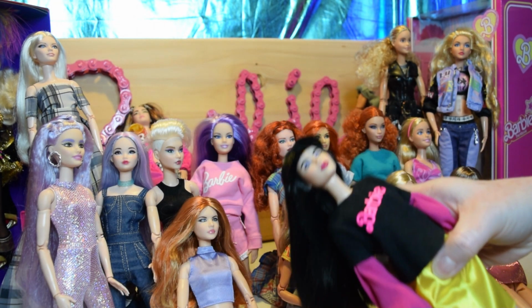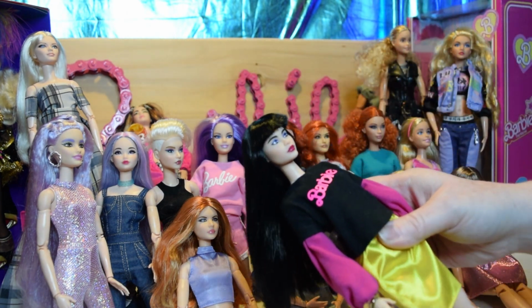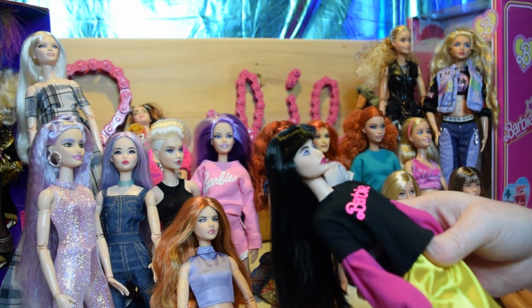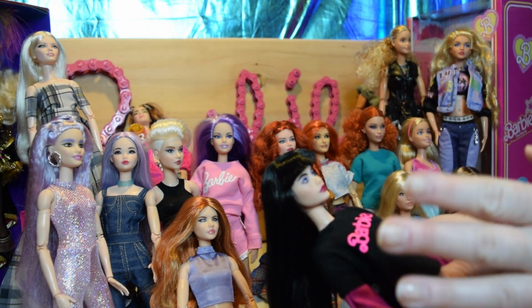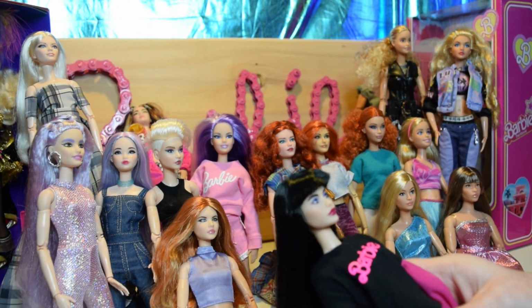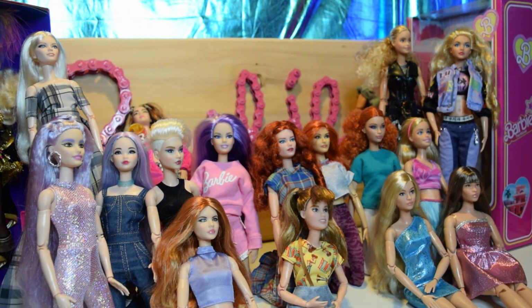She is definitely a purple top. She is wearing one of my custom shirts from Barbie OG Barbie Girl OGTs. I will link a previous video I did for her shirts. So yeah, that would be Lena there too. She was in the Color Block series.